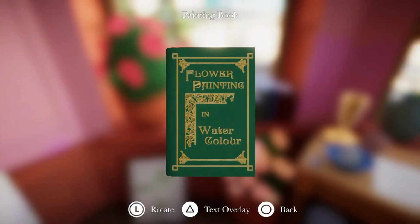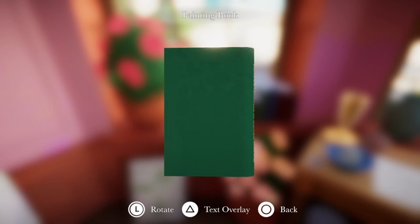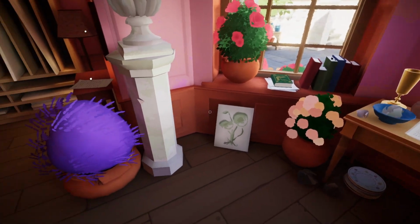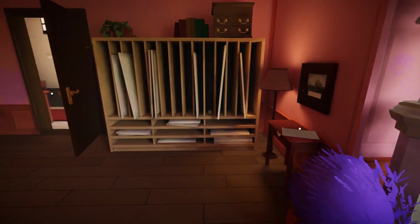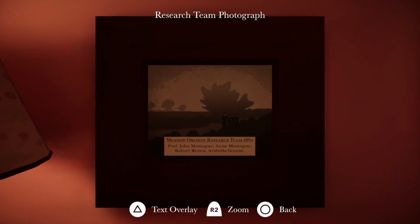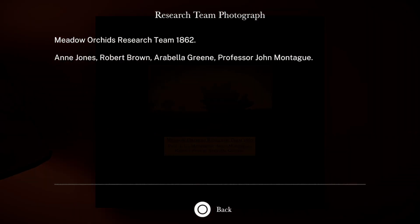Here we have another book. The title for this one is Flower Painting in Watercolor. There are two more items we can interact with in this room. First is a photograph of the research team 1862, and the other is a letter from J.W.